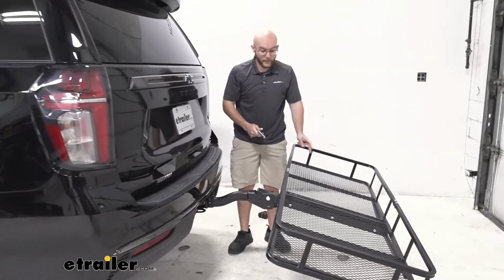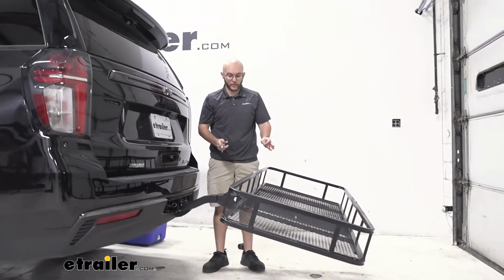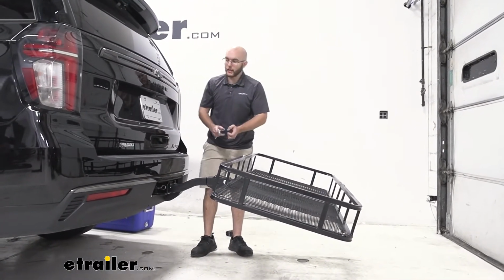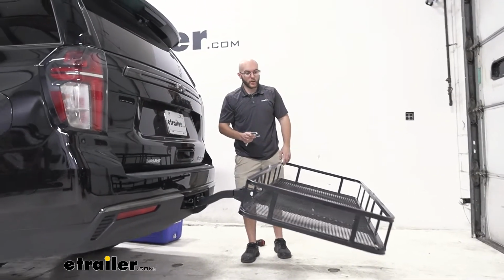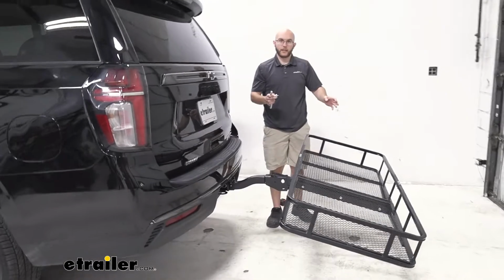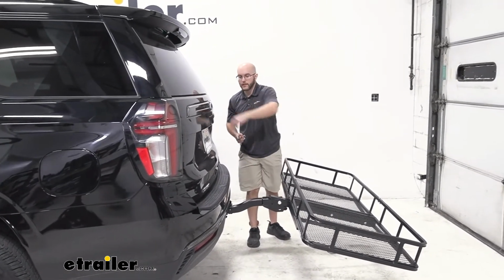It gets a little bit of a tilt. It's not too much, so you don't need very much tilt whenever it comes to a cargo carrier. This is going to be enough if you have it super high up. Let's say you have some garbage in garbage cans that you're taking somewhere else. You don't have to worry about it being too tall with getting into the back of this.